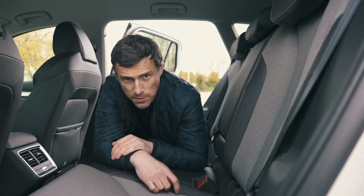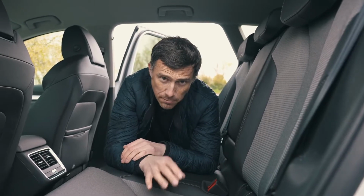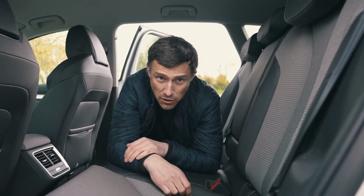This seat fabric, 40% new wool, 60% polyester that's made up from recycled plastic bottles. How's that for something that you can virtue signal about on Twitter?